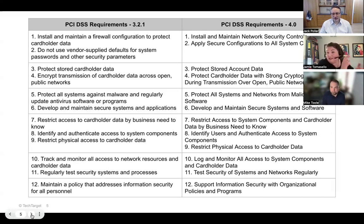So let's say you're using an advisor, and then you have an assessor who's going to actually do the assessment, or maybe you're transitioning from one assessor to another assessor. This new guidance is going to help reduce any conflicts or surprises as you're going through that process.